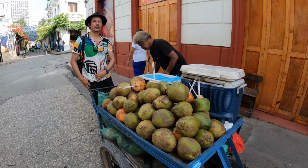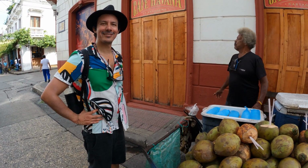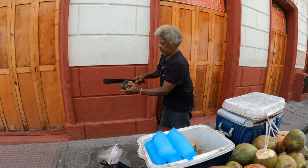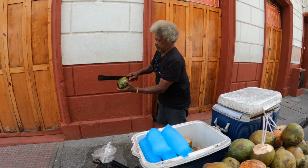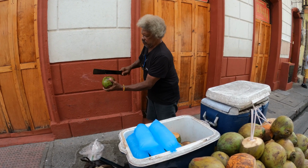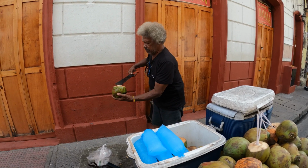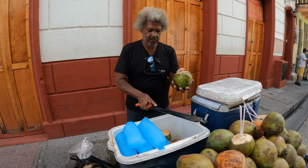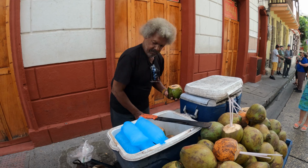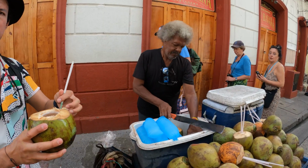There's all our coconuts here. Yeah, we're going to have the coconut water here. We're here with Santi, our guide. He's the man with all the knowledge here. Got a big hole. Look at all the water in there. Okay. Muchas gracias. I'm going to do another vid here.